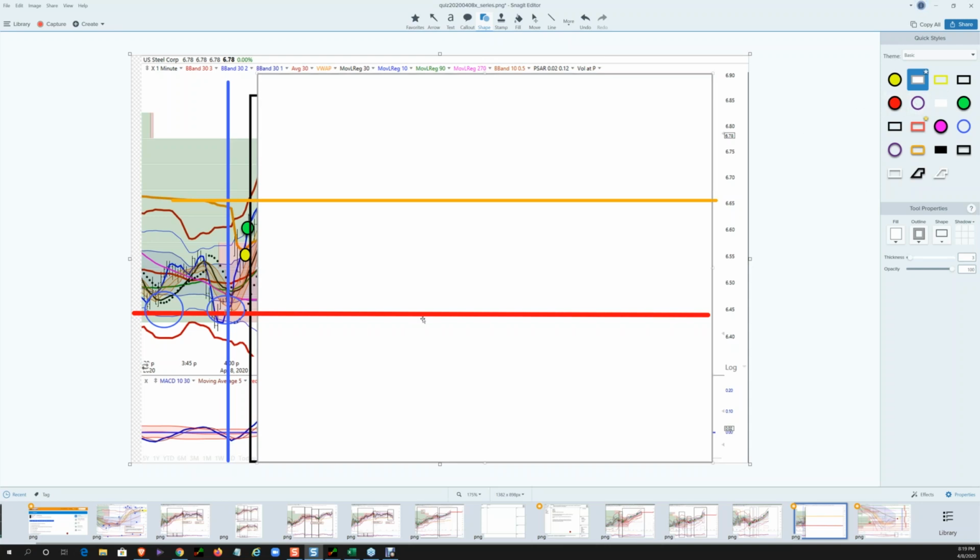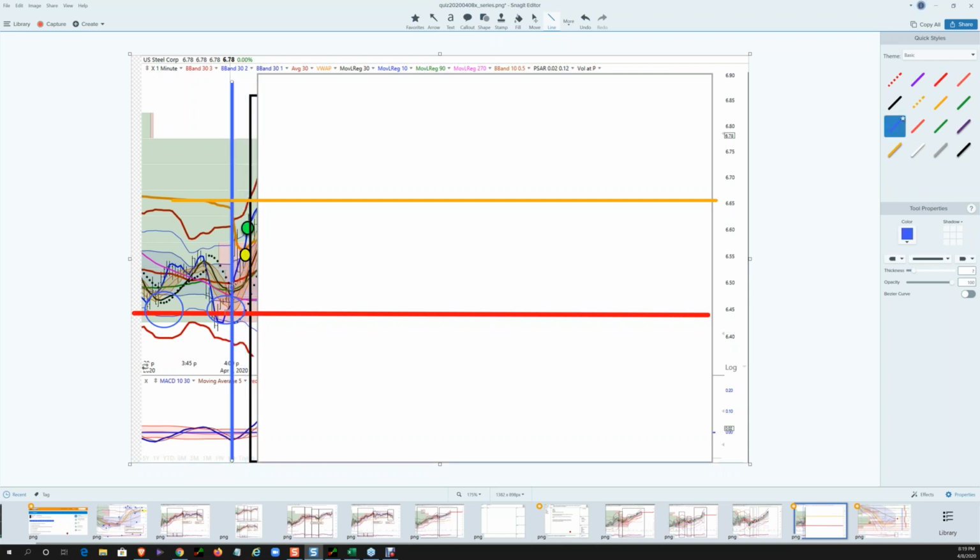Let me draw this. So my initial stop on that would be like, right here at the moment of opening. So at the like underneath the RL 270 or let's call it the PSAR right there. Any execution risk right about there is reasonable.